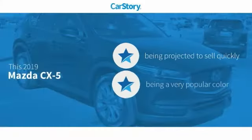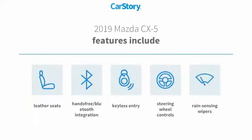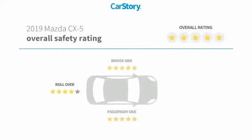Car Story research indicates this vehicle's features also include keyless entry, leather seats, steering wheel controls, hands-free Bluetooth integration, and has been listed as an IIHS top safety pick with these ratings.